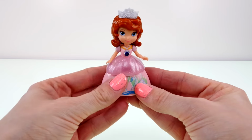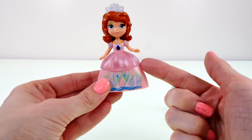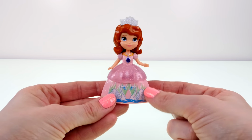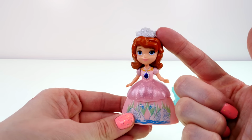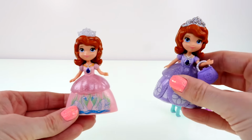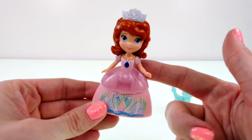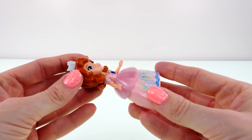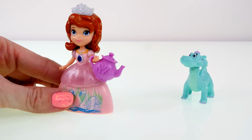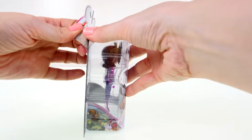And here is this super sparkly Princess Sofia in a pink dress with a glittery skirt and two beautiful blue swans. And look, her crown is super sparkly. This crown is white. And Sofia's other crown is silver. Of course, she has her amulet. And she can stand and sit as well. And she can even hang on to her teapot. More tea, Crackle? And last but not least, we have Sofia the Mermaid.